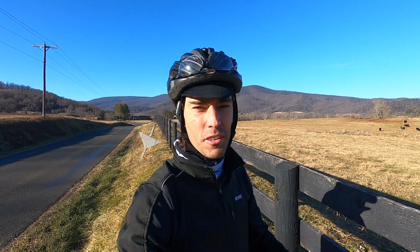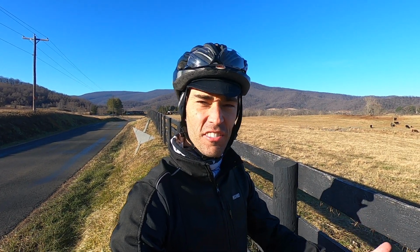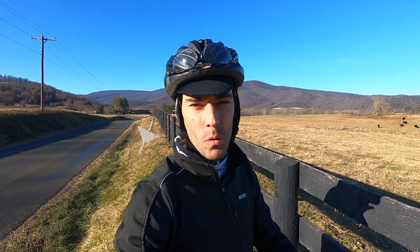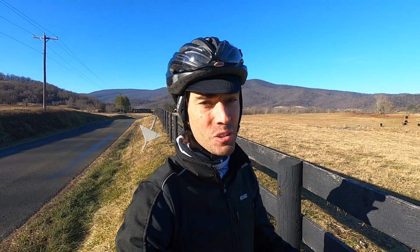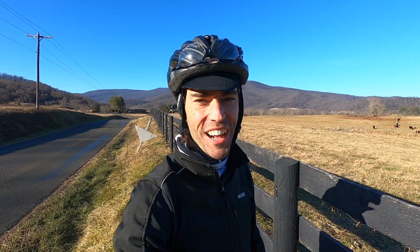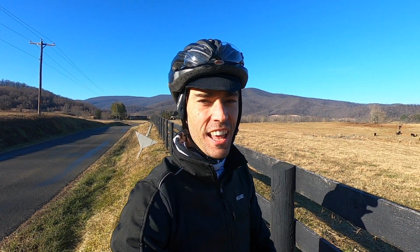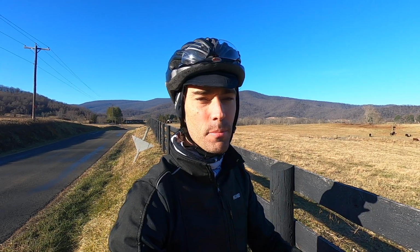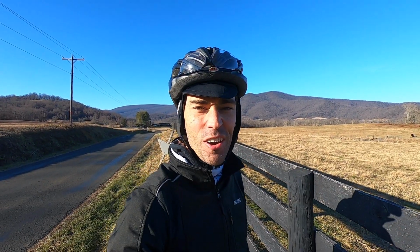I've never done any of these roads before, and it was just basically doing your homework, scouting out Strava, looking at the global heat maps to see where other cyclists have ridden in this area, and then just come out and enjoy it and explore a new area. That is what cycling is all about. It's just opening those areas and taking you to places that you haven't been before. So I really hope you enjoyed this spin along with the beautiful scenery of the Shenandoah Mountains.